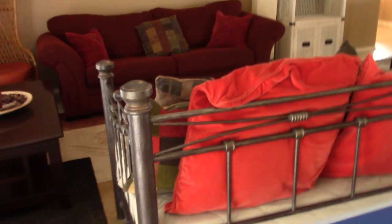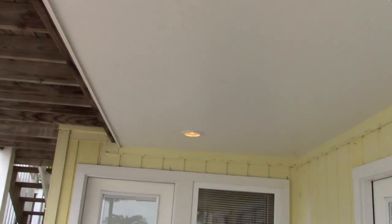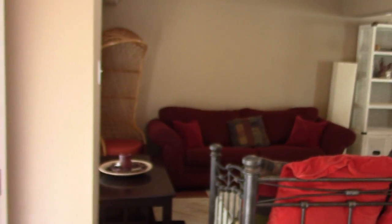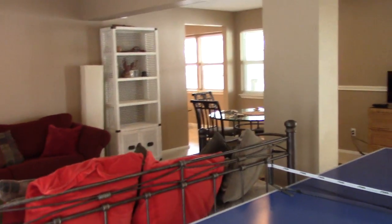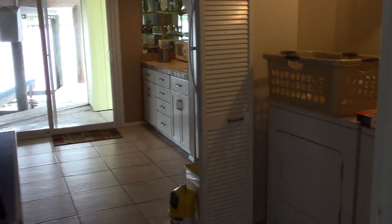Okay, so this is, there's actually two split entrances. You have an entrance that goes up those stairs for the upstairs floor, and the downstairs floor is a separate residence. Let's take a look at that first. So you have just more or less, this has been set up as an entertainment area down here. As you walk in, ping pong tables, couches. You have a wet bar over here to the right.